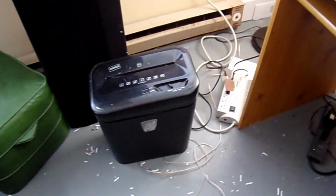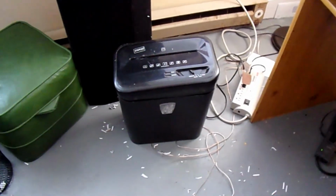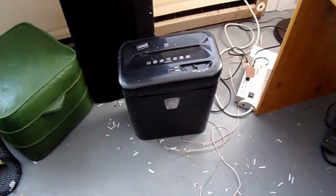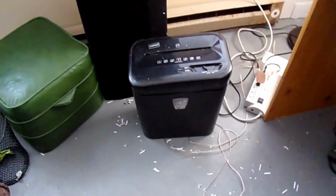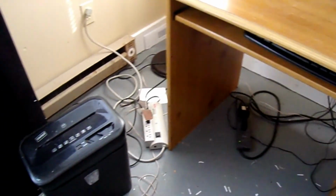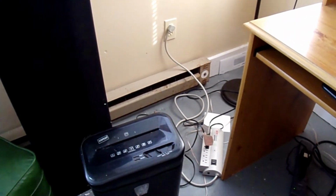But yesterday it just took a while to get through all those papers and shred what I was going to shred and file what I was going to file. So now I've got to clean up my mess from yesterday, and then I think we'll be done. So let's go at it again.